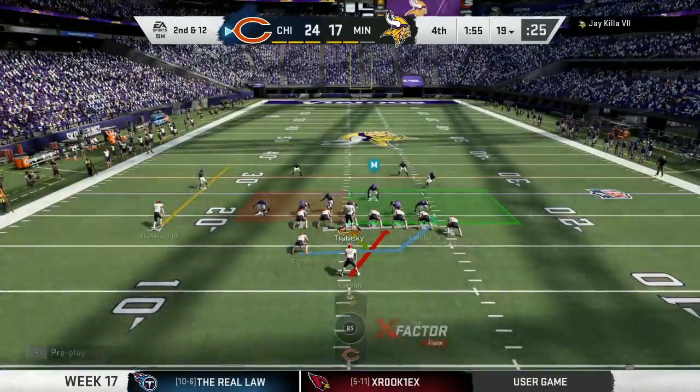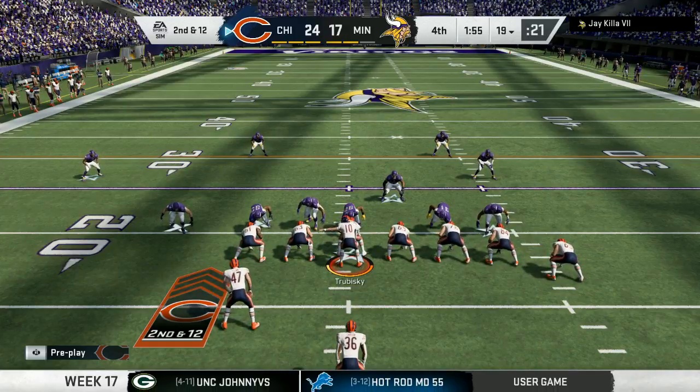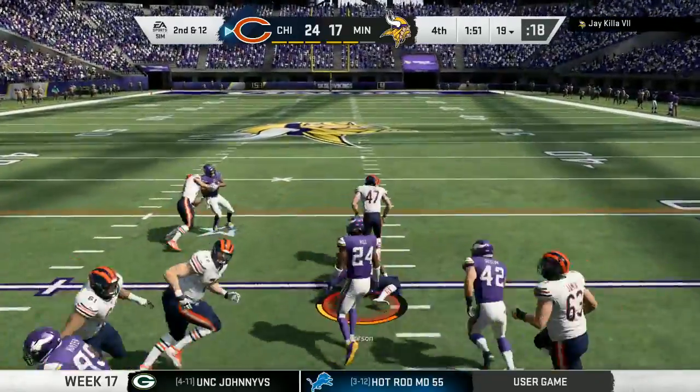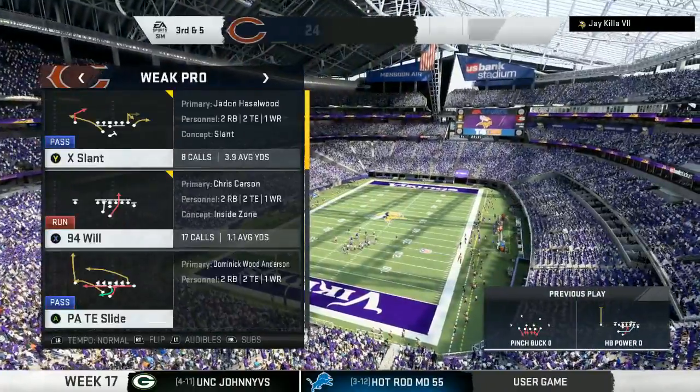First play of the drive goes the wrong way. Here's 2nd and 12. A give right side. It's Carson. He'll be dropped at the 25 after a gain of 6.